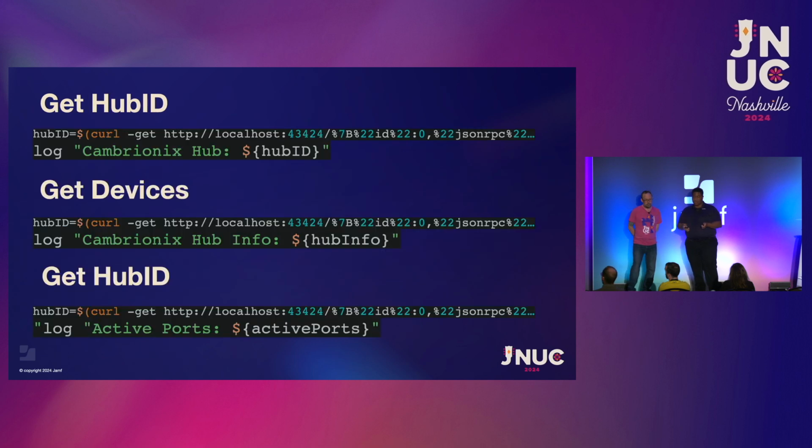So now here, this is kind of interesting. With the Cambrionix hub, that has an API as well. So what we do is we actually call that API using a curl command. There's actually different ways to do it. We chose curl. There's a Python script that you can use as well. But we use the curl command to get us the hub ID, the device ID for that specific hub, and then we can tell it, hey, give us in a JSON file all of the devices connected currently.